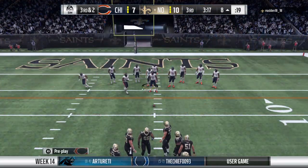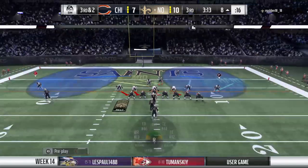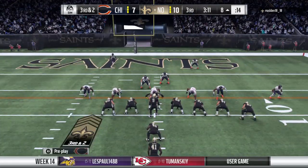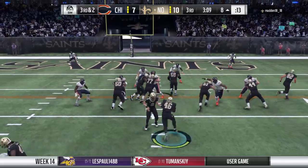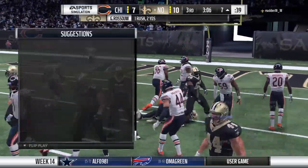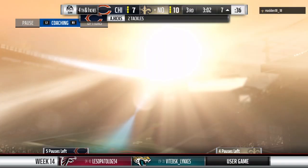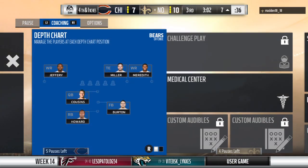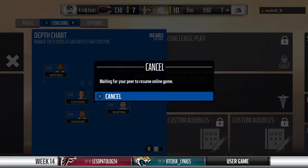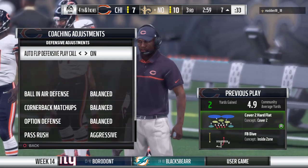The Saints on 3rd down, just 1 for 3 thus far. This time they face a 3rd and 2. And they'll let their fullback try and push the pile. And he will maneuver his way down to about the 7. It'll be called again. And that'll leave them with some options here on 4th and inches.